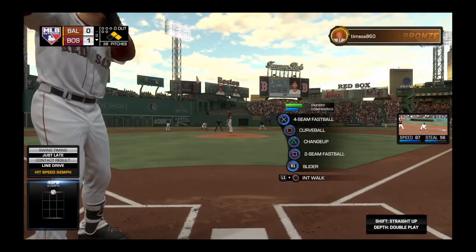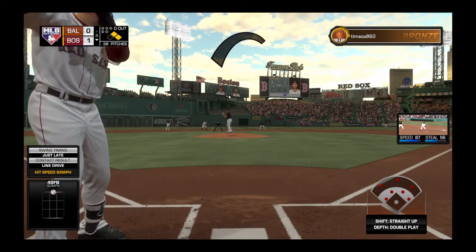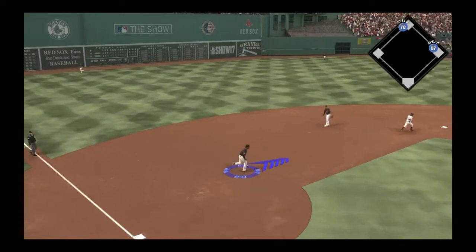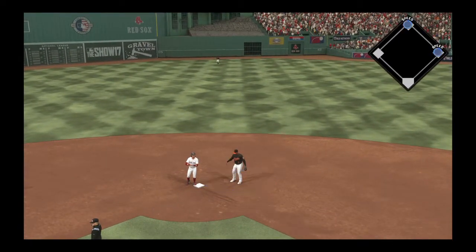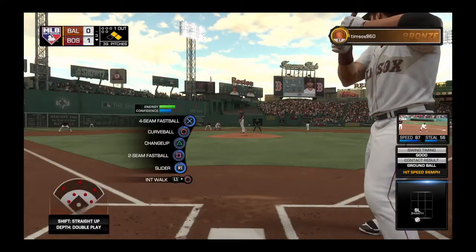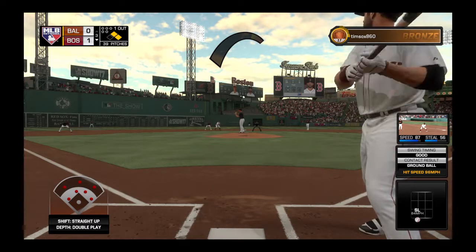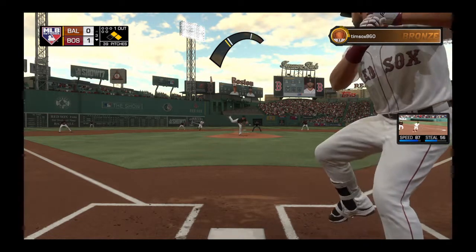Digging in to try it again, J.D. Martinez. 1 for 1 after a single his first time up. A line shot to third base. Stepping in and ready for another shot, Mitch Moreland. 0 for 1 here in the early going. He's set, and the pitch.